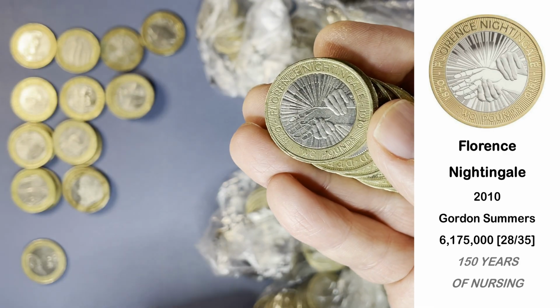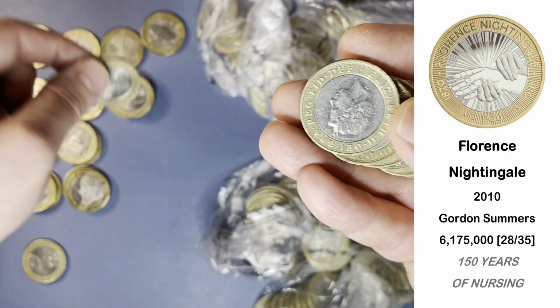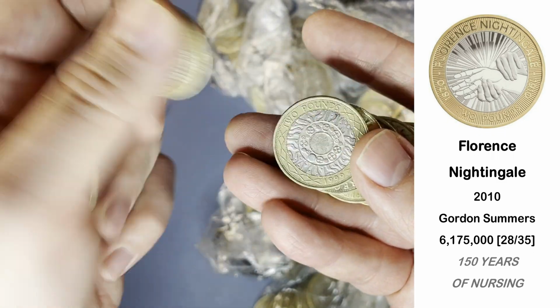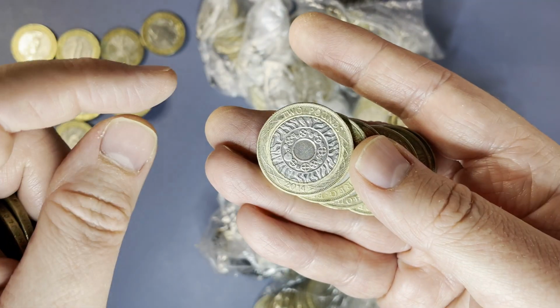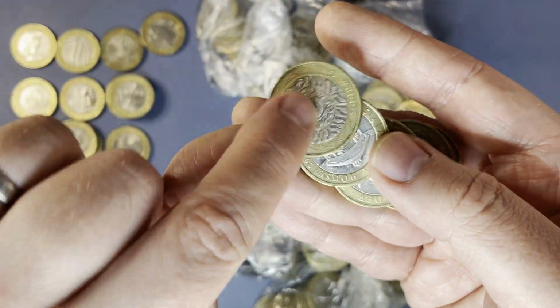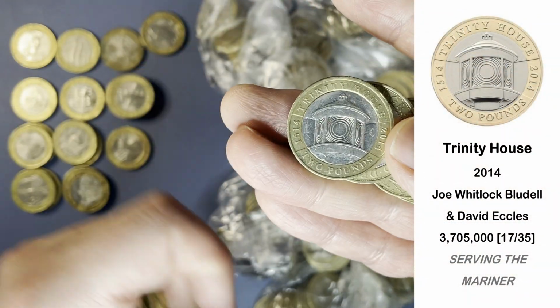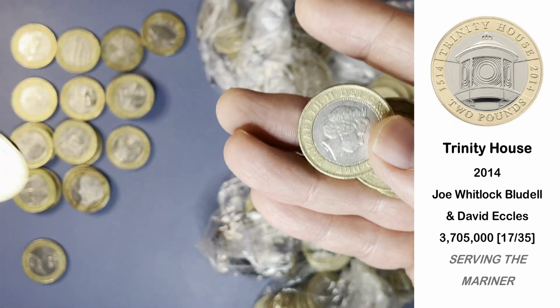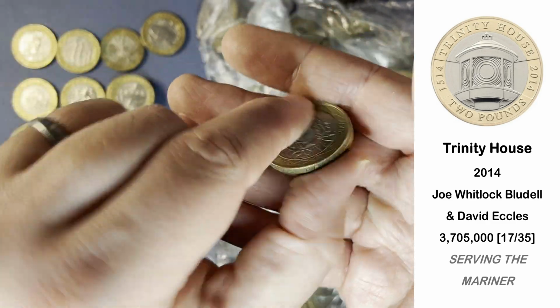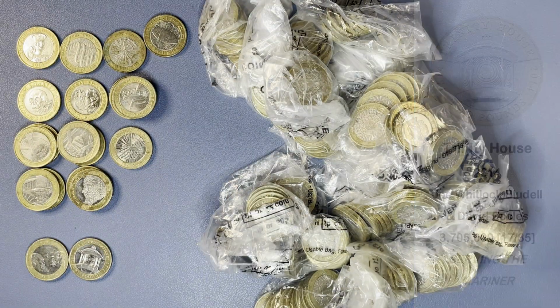Ah, nice, that's a Florence Nightingale. Very common, but again, a lovely, lovely design. Very shiny 2014. And a Trinity House, so that's a low tier keeper. So that's the second low tier keeper of the day. No fireworks yet, but nice array of finds.